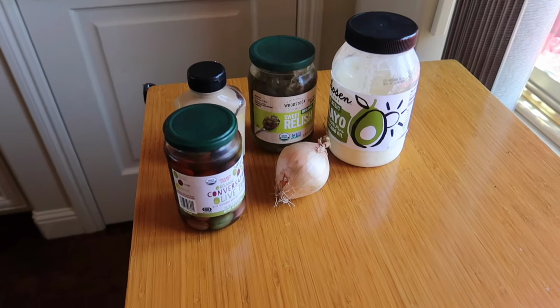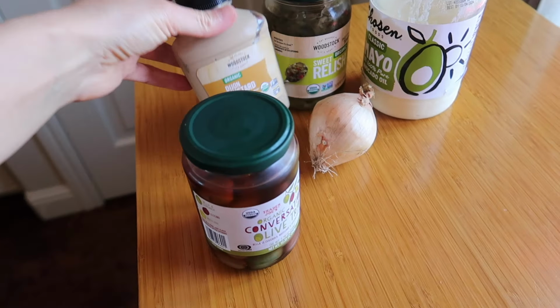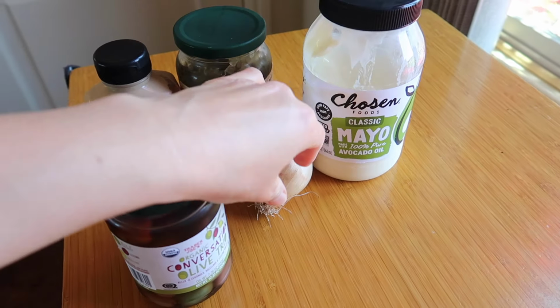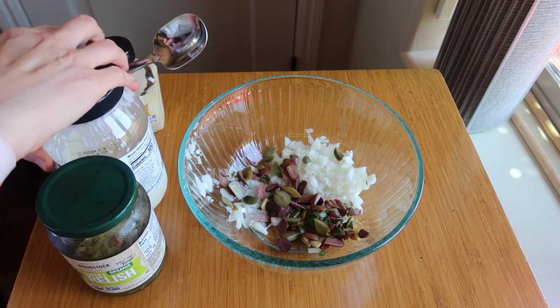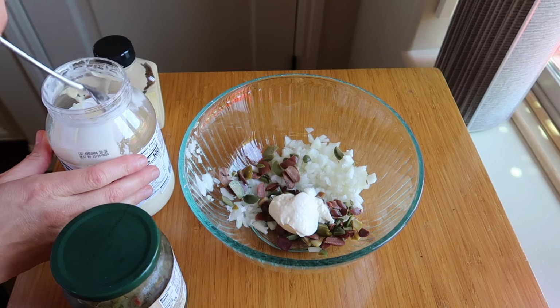So I thought potato salad would be a really nice dish to have with dinner because it's cold and refreshing. And so what I like to do is to cook my potatoes in the Instant Pot. It just makes it so much easier than cooking them over the stove, in my opinion. So I cook them for 22 minutes.